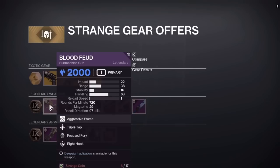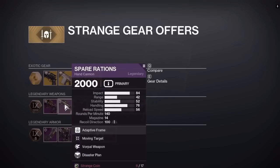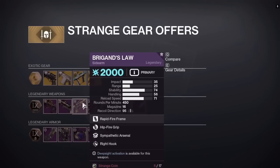For legendary weapons, we have a Blood Feud with Triple Tap, Focus Fury, and Right Hooked. Deep Sight activation weapon available. We have a Spare Rations with Moving Target, Vorpal Weapon, and Disaster Plan. Very decent weapon here. We have a Brigand's Law with Hipfire Grip, Sympathetic Arsenal, and Right Hook.